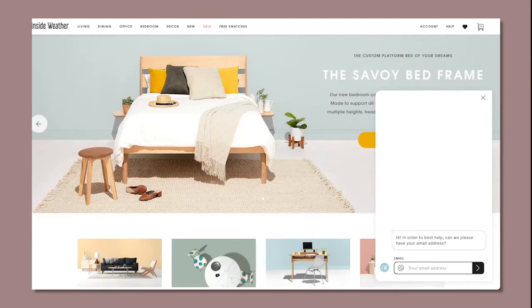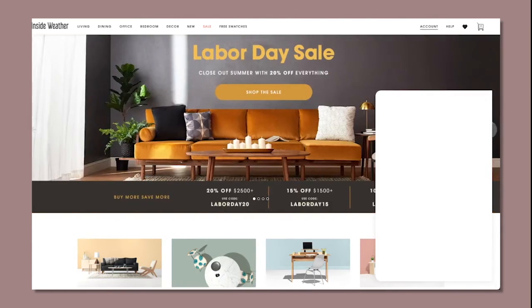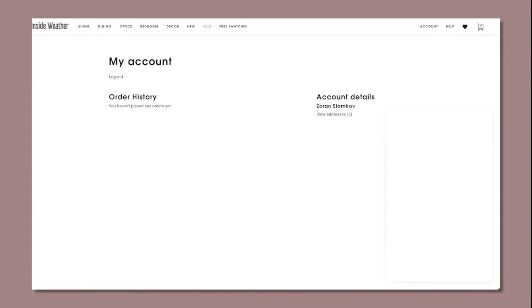Finally, we're going to take a look at Insideweather. If I open up the chat window, you can see it's asking for my email address. But if I log into my account by signing in, then you can see that I no longer get asked for my email address. It's just asking me, how can I help you today? And this is an example of automatic authentication.